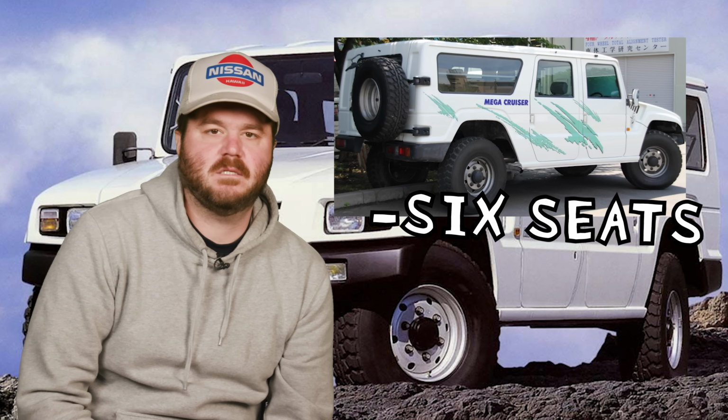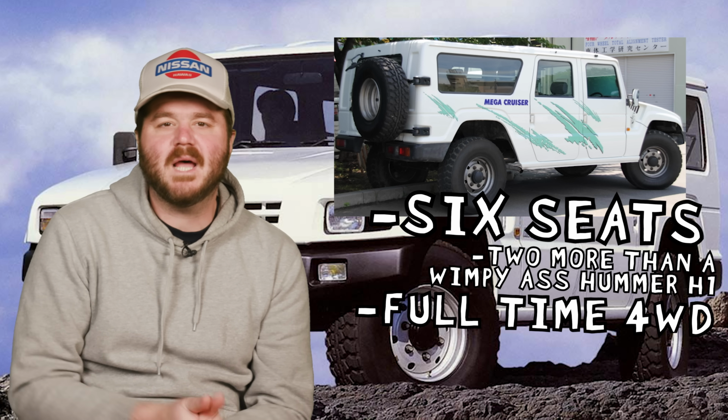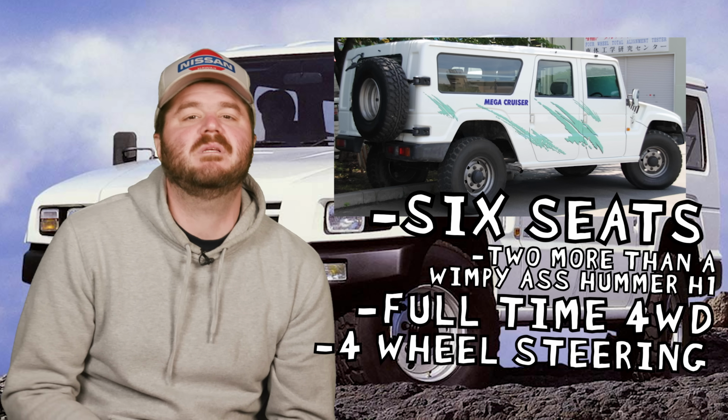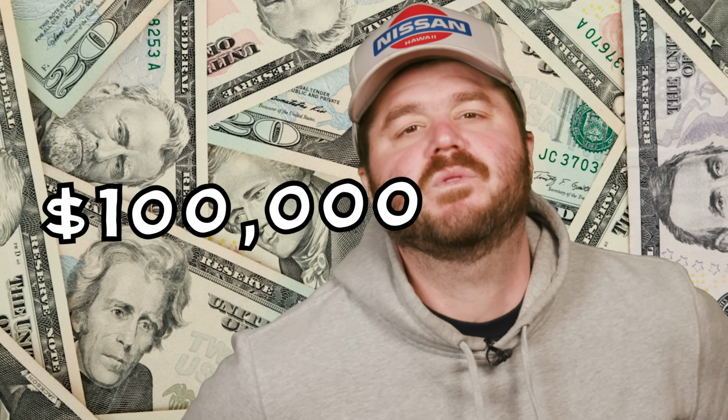It's got 6 seats, which is 2 more than a wimpy-ass Hummer H1. It's got full-time 4-wheel drive and 4-wheel steering, but even though it's about as bare bones as it gets, you're gonna have to drop some serious quan if you want one today. Like $100,000 worth of quan.